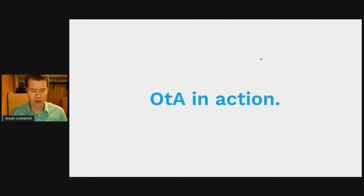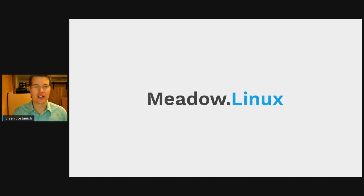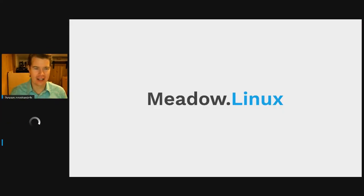A lot of really cool stuff that we've been working on. We've got really great dev velocity. And I've got one more thing to show you today, something that I'm really excited about, something that's very, very huge. I want to introduce Meadow for Linux.